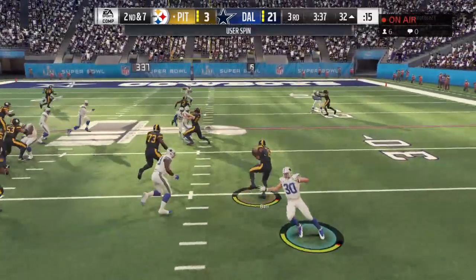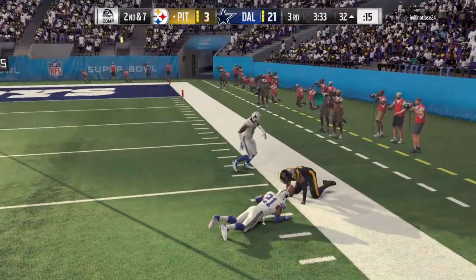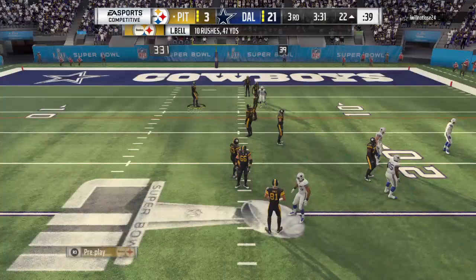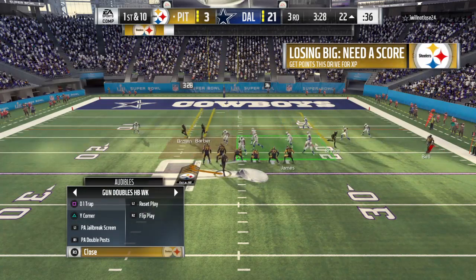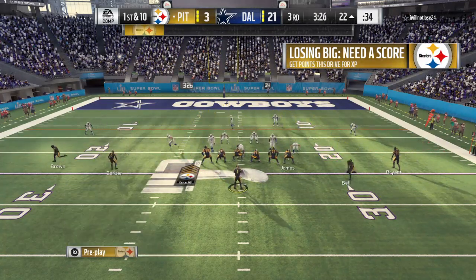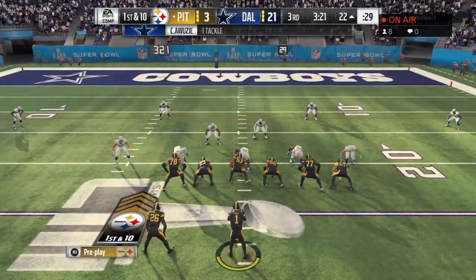They'll run it now out of the gun. And brought down, but not before they're inside the 25. A gain of 10, good for a Steeler first down. Well, so much for him being bottled up throughout the day. Finally finds a way to break through and get a really nice gain.